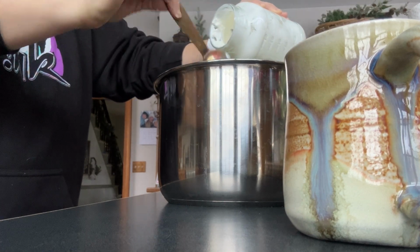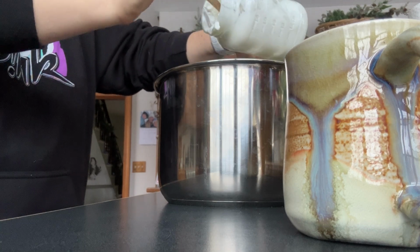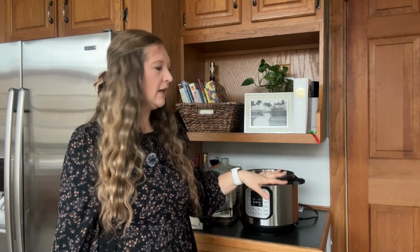But for the yogurt, I literally set it before bed. It ferments all overnight and then is ready in the morning for me to put it in jars and get it into the fridge. So I really love this. It's a great tool and it makes it so I don't have my stove or my oven on for long periods of time. I would highly recommend this one as well.